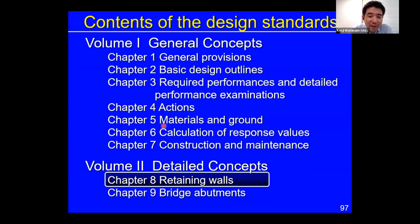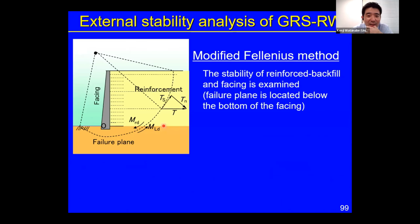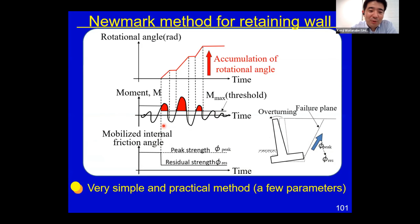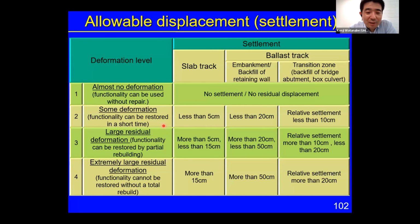And in the case of a retaining wall, of course, we have to evaluate the internal stability and external stability. And for the seismic design, we have to calculate the residual displacement caused by the large earthquake, and compare the calculated displacement with the allowable displacement. We use the Newmark method for obtaining the displacement. And the allowable displacement is also written very clearly in this design standard.